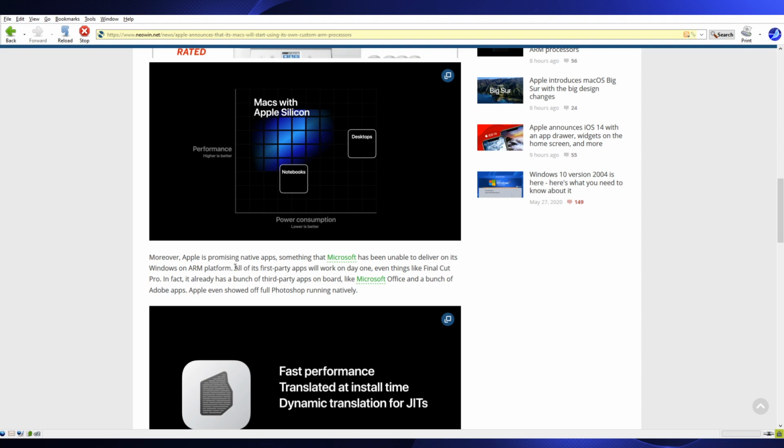And Apple has done this right, where Microsoft didn't really do it well. They said they were unable to deliver Windows on ARM. They really didn't do it well. They should have done it like Apple, kind of slowly. Apple planned on this. What Microsoft did was, you couldn't run 64-bit apps on the ARM-based Windows. You could only run 32-bit.